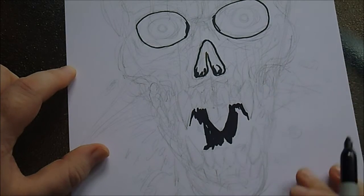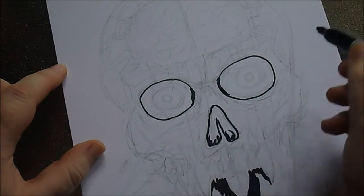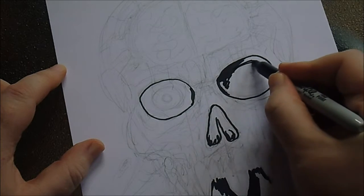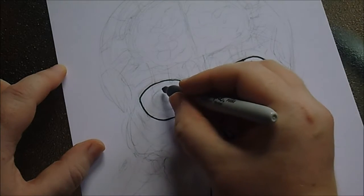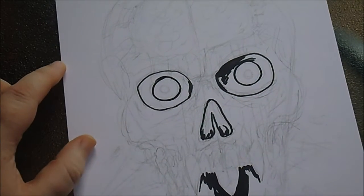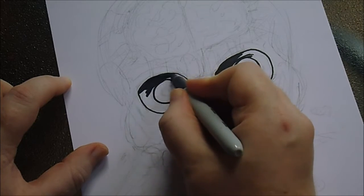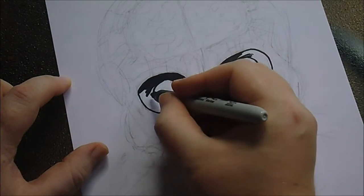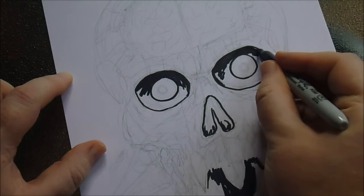And start just to darken everything up now. I'm going to try and be a bit neater with this, because it needs to be a finished looking illustration by the end. So yeah. Get them eyeballs looking fairly even. Maybe I'll do a bit of shadow, which is the black on the top of the eyes. Then I might just switch to greys later on in the colouring stage. Yeah. More tone to it.